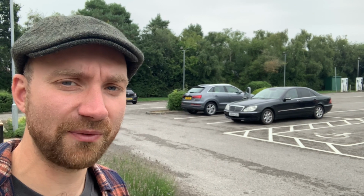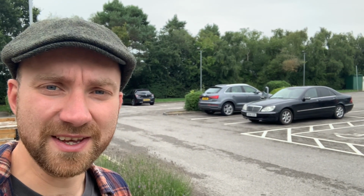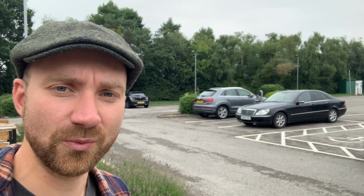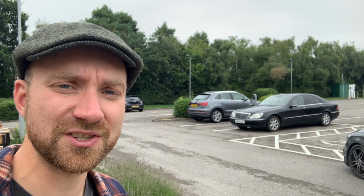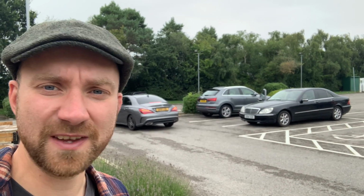So we would have done 300 miles in that car, and I am a little bit in love with it. It's been absolutely brilliant. The kids like it, the wife likes it. It's warm, it's comfortable, it's cruisy, it's quality, it's doing 42 to the gallon. It's respectable, everything seems to work on it, or all the important stuff works.